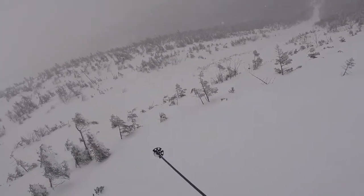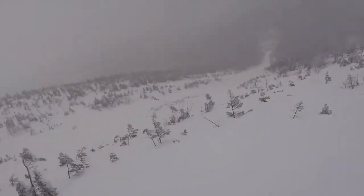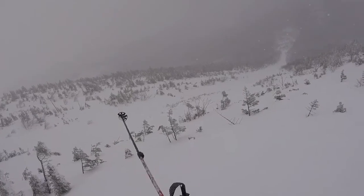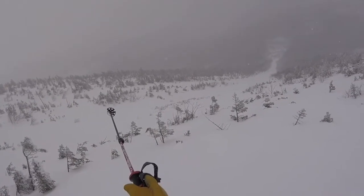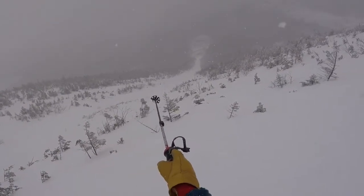So I'm gonna cut across this. We're gonna go one at a time across this, and we're gonna get established on the route. I'm gonna post up right on the other side, and everybody's gonna go across and join me right over on that little ridge. And then we're gonna ski that little finger to the left.